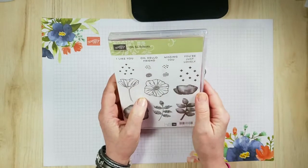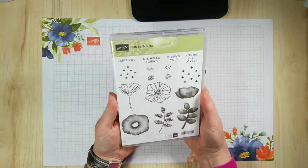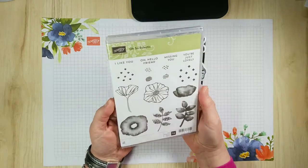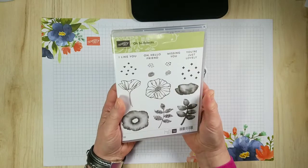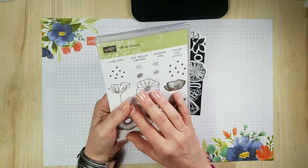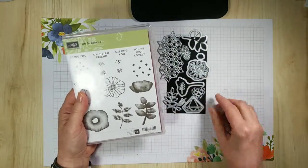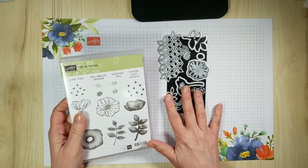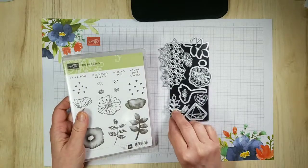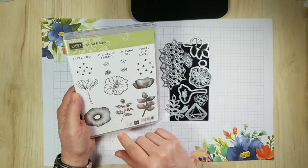Demonstrator here in Canada. So if you're wondering what we're making today, it's in my hands. This is the So Eclectic stamp set, and where did I put the cover? Oh, I don't need it. And we're using that today, and the coordinating Eclectic Layers dies. Now, I normally put this on a bigger piece of magnetic sheet, but this is what I had. Pardon me. Well, let's get started in a moment.